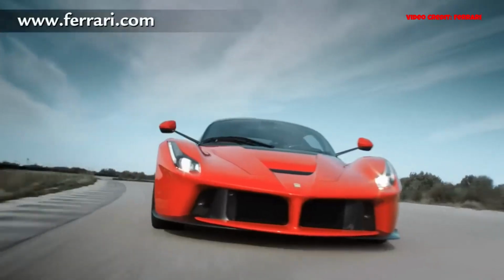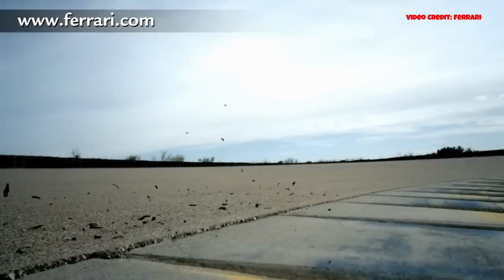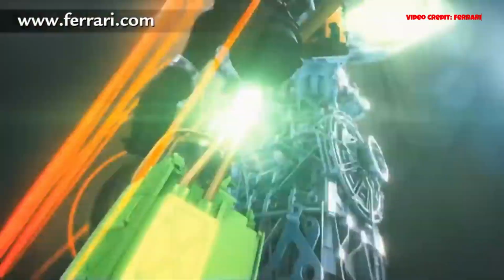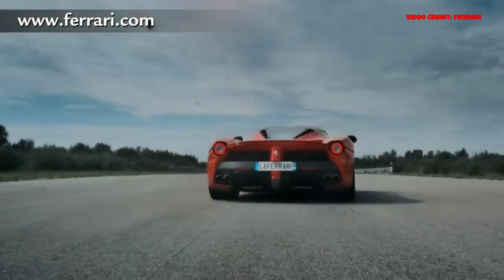Ferrari reduced around 90 kilograms of weight and gave 100 more horsepower and roughly 50 to 75% more downforce by adding extra aero elements and a fixed rear spoiler. The car can launch from 0 to 100 kilometers per hour in around 2.6 seconds with a top speed of 218 miles per hour or 352 kilometers per hour.